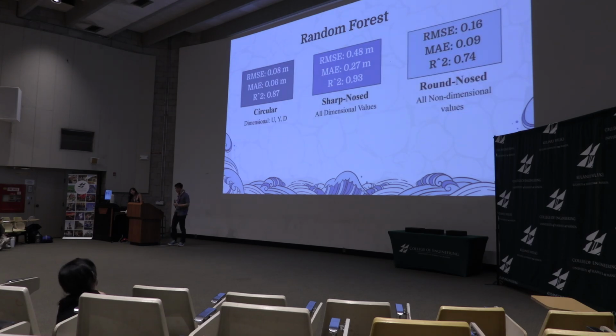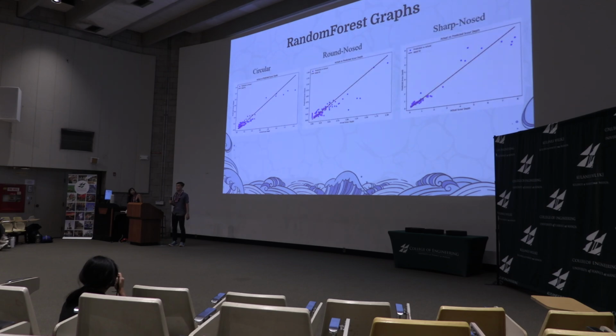So for random forest, our best for circular came when we used velocity, flow depth, and diameter of pier. For sharp nose, it came when we used all dimensional values, and for round nose, it came when we used all non-dimensional values. So for random forest, these look pretty similar to the SVM graphs, but you can see that the dots are more concentrated around this red line, which means that random forest was a more accurate program than SVM.